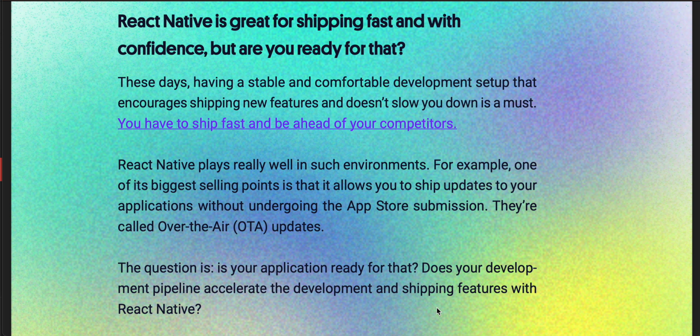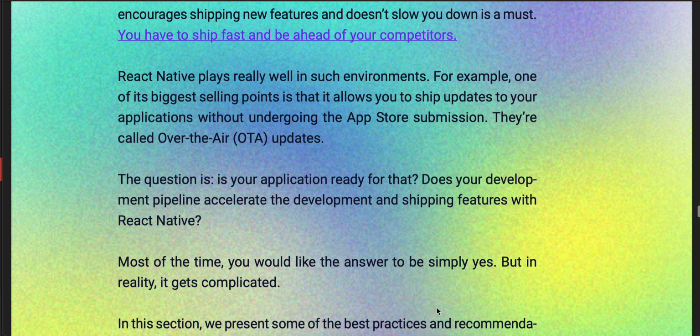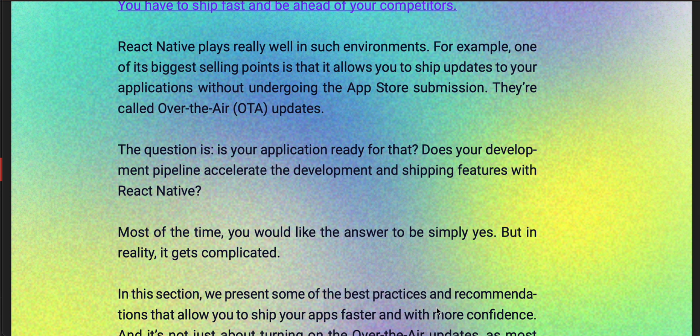For example, one of its biggest selling points is that it allows you to ship updates to your application without undergoing the App Store submission. They are called over-the-air updates. The question is, is your application ready for that? Does your development pipeline accelerate the development and shipping of features with React Native? Most of the time you would like the answer to be simply yes, but in reality it's complicated.